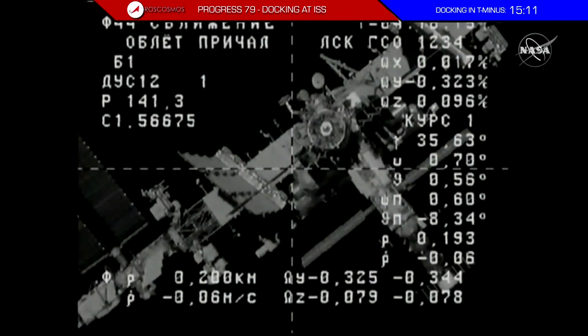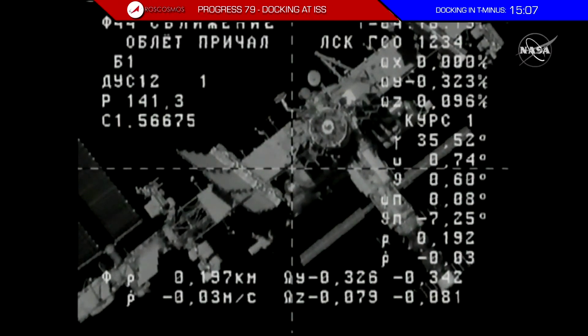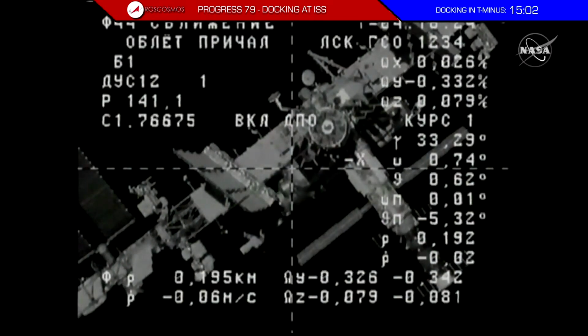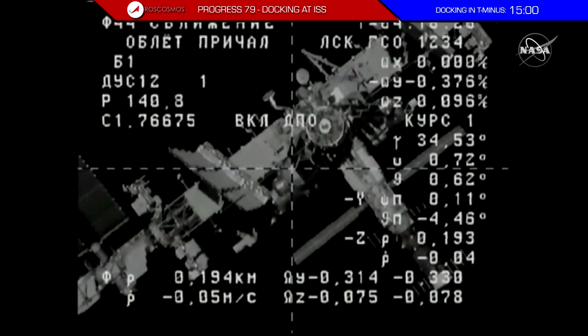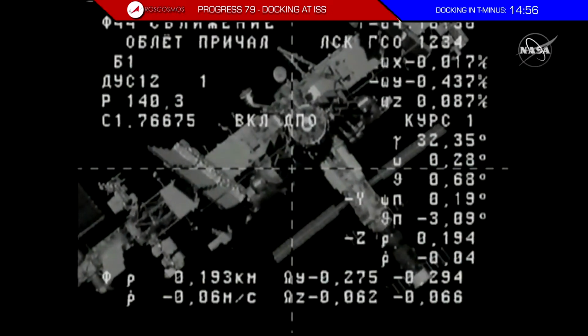Just about 200 meters separating Progress from the station. You see just to the upper right of the center of the crosshairs, that's the docking port of the Zvezda service module, where the Progress soon will link up.